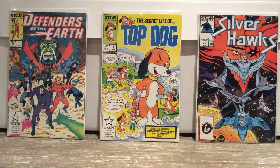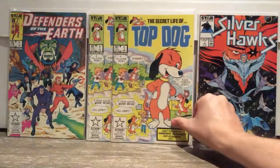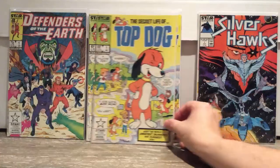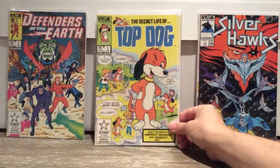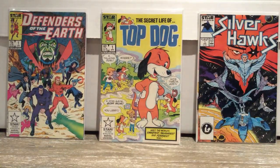Let's move on to Top Dog. So I ended up with not 1, not 2, but 3 issues of Top Dog, just by virtue of not paying attention. But I do like Top Dog. There's something pretty cool about this one. It's just a funny animal comic.